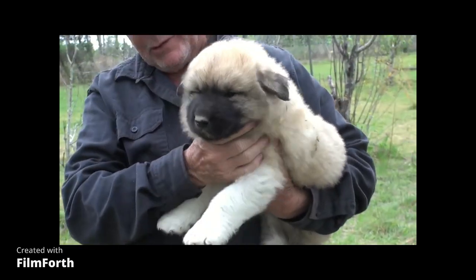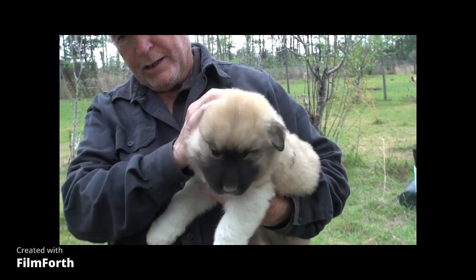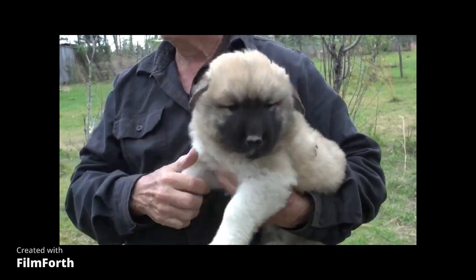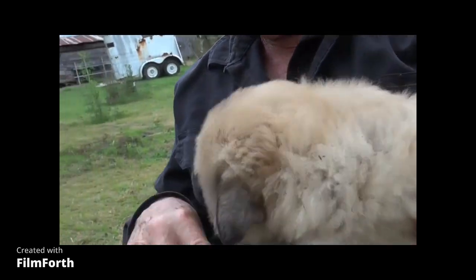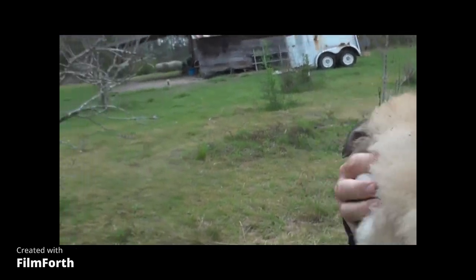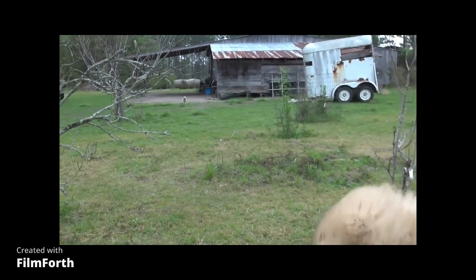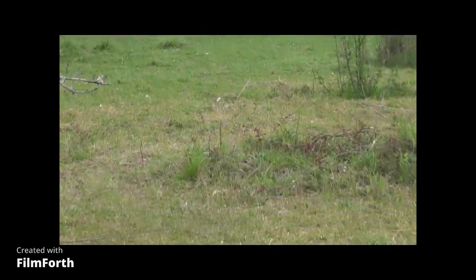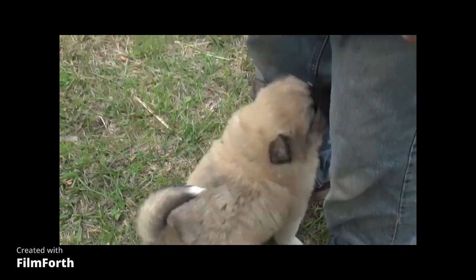This is one of the puppies of our livestock guardian dogs. And they'll holler like that when they don't see their mama. And he's looking for food right now. Here comes another one. All right, little boy, I'm going to let you down. All right, you go find your mama and quit hollering and messing my video up. I don't have any milk.